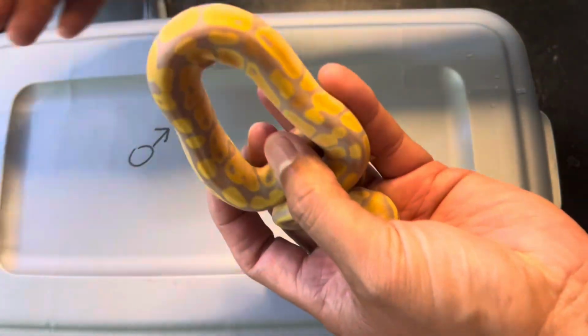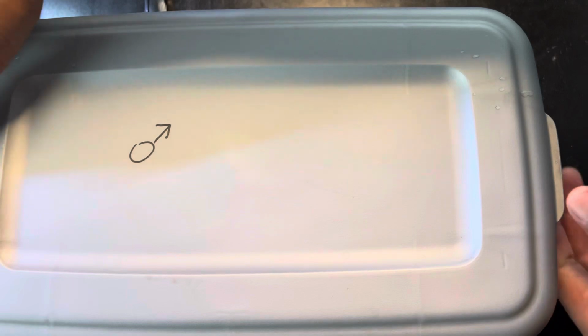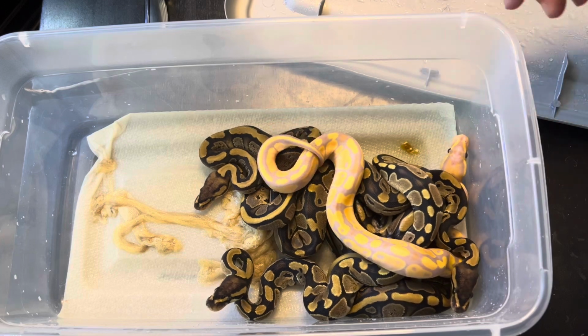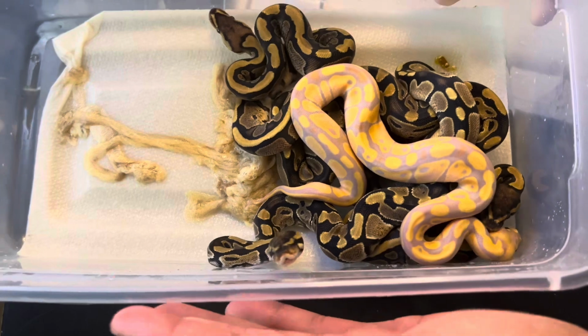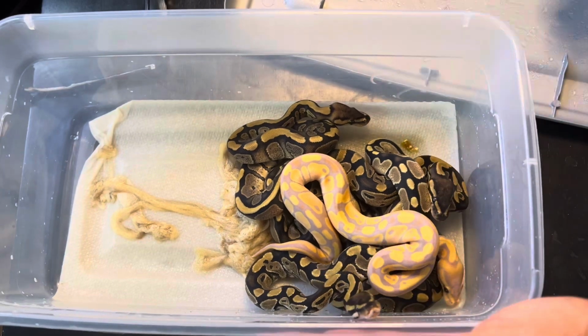Okay, with clutch number 1 done, let's take a look at clutch number 2, which is due next week. I haven't removed the press and seal on it yet, and I'm gonna do that now and just wipe them down. But looks like I'm keeping one red stripe from this clutch. If you're interested in the other red stripe or the banana, let me know.